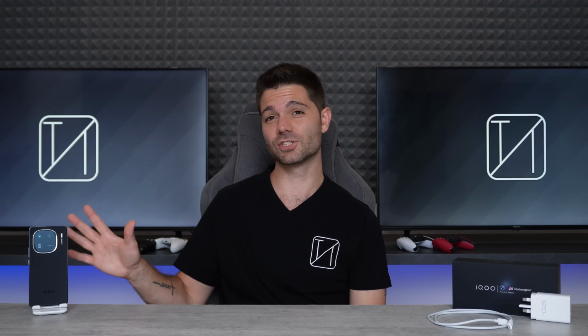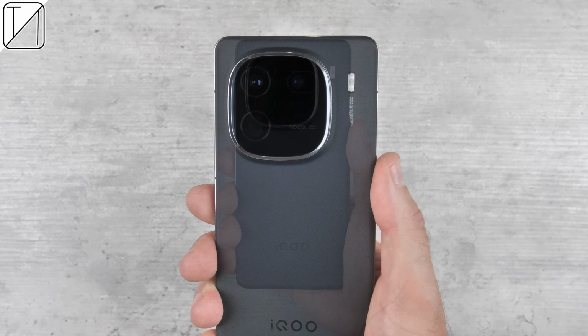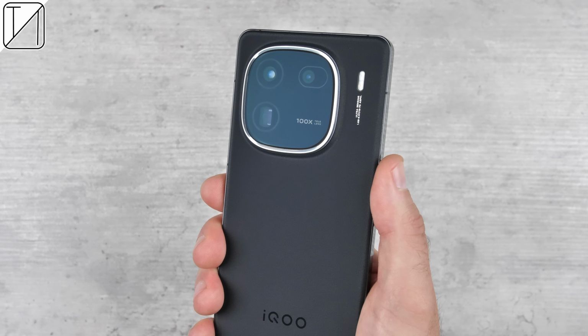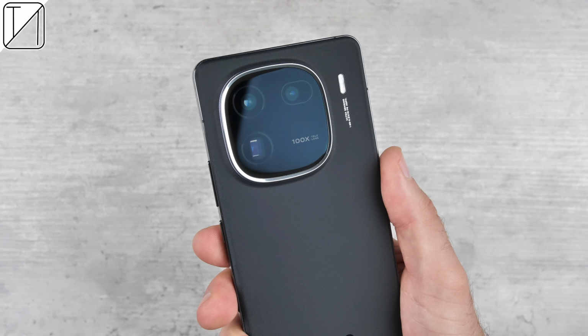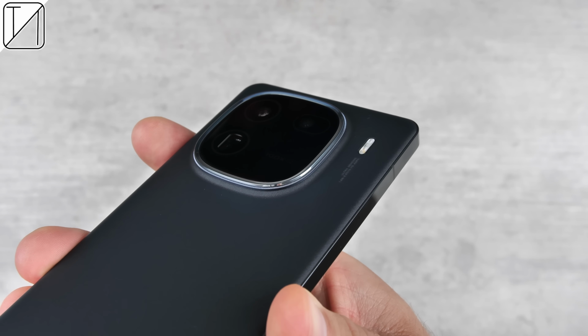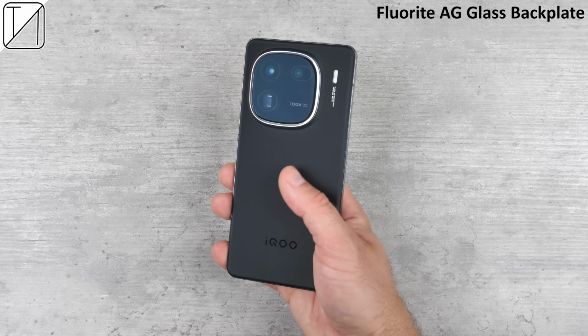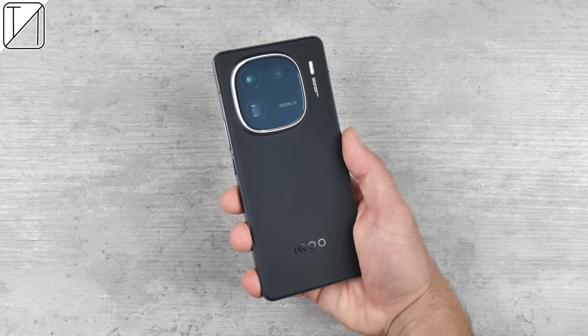The first big change this year starts with its new design, and my goodness, does it look good. Its biggest takeaway is that new camera module, which iQOO like to call the porthole design. This is inspired by discovery and adventure for those who dare to peek through a unique window to the world. This premium camera island is wrapped with a metal frame which flows into a black fluorite AG glass backplate and has a subtle cold glow.